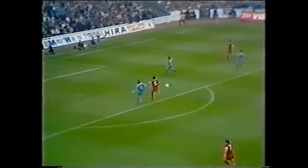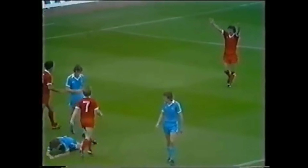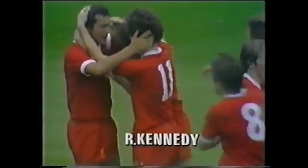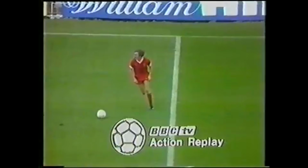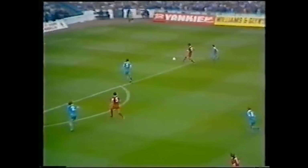Forward on the attack, that's a fine ball, finds McDermott, here is Ray Kennedy. It's so simple. So Liverpool back in front after 34 minutes. McDermott, the break in the inside right position, picking up the through ball. Inside to Ray Kennedy, 2-1.